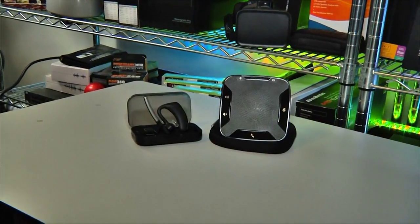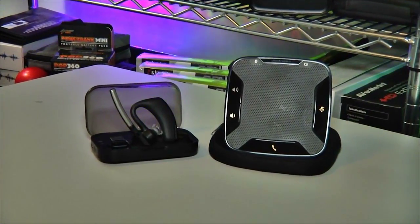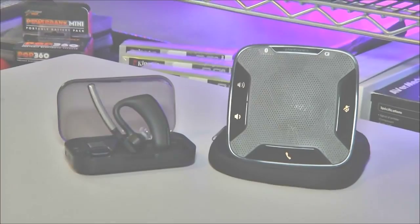The Plantronics Calisto and Legend UC are available now. You can find either for about $120. They're both sold separately. You don't need one to use the other. Correct, right. These are individual units.